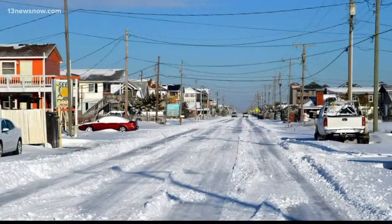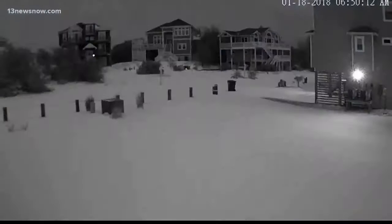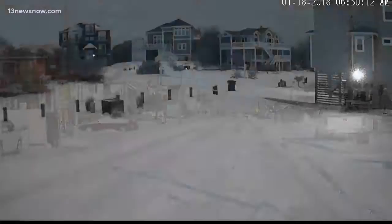We begin on the Outer Banks right there. The area blanketed in snow. The flakes fell longer and stronger than expected there. You're looking at some of the photos sent to us by people who live on the Outer Banks.